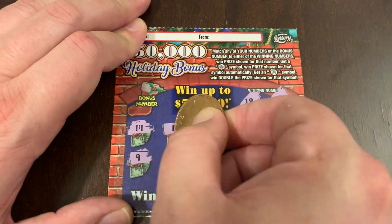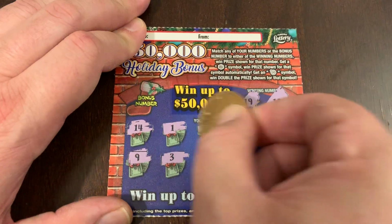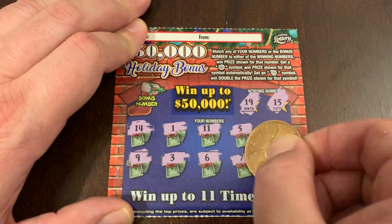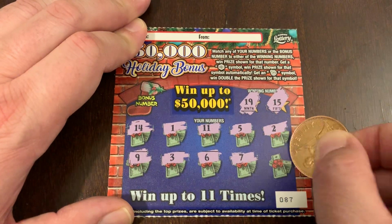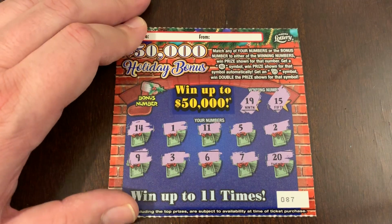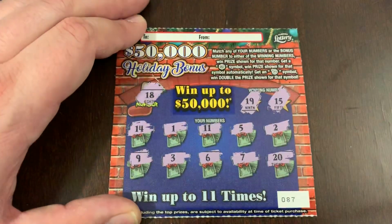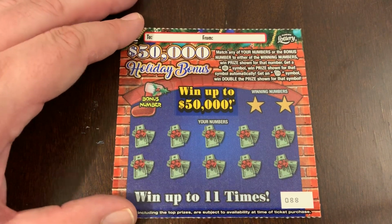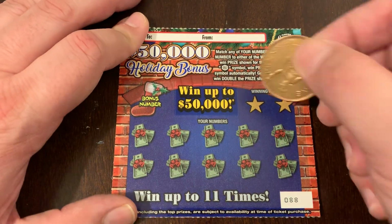14, 9, 1, 3, 11, 6, 5, 7, 2, and 20. No 19, no 15. Bonus number, 18. All right. So that's 5 in a row, losers. Hopefully it's building up to something good. Not just another $2 or $4 winner.